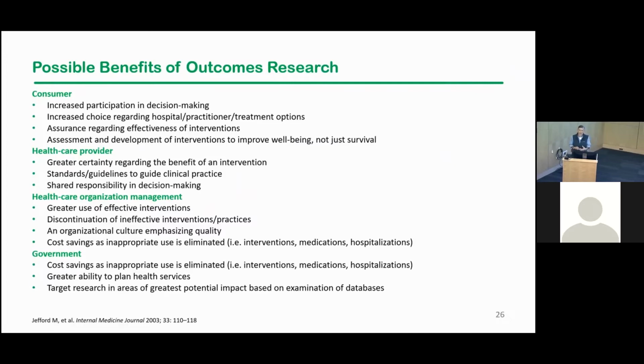This information can then go on to help create standards of care and guidelines to guide clinical practice on a much broader scale, as well as help us in this shared decision-making responsibility. Moving on to healthcare organization management, again, greater use of effective interventions and removal of ineffective or wasteful care or practices, creating an increased culture of emphasizing quality, and then cost savings. And then from a government standpoint, really just taking those things at the healthcare organization level and moving them even broader to a much more national or global scale with cost savings, informing healthcare plans, and targeting future research.